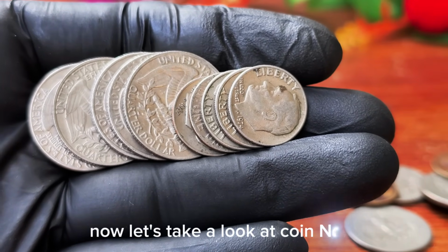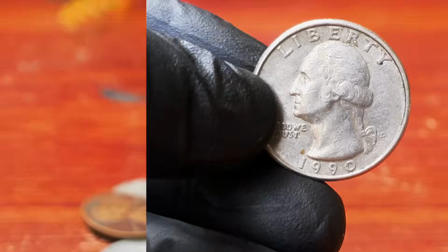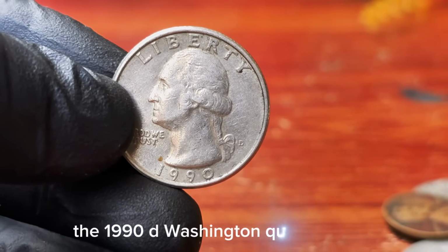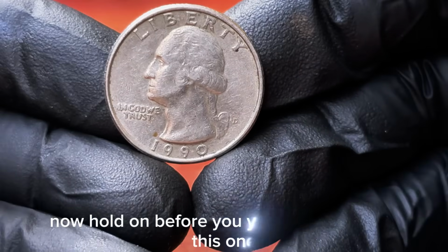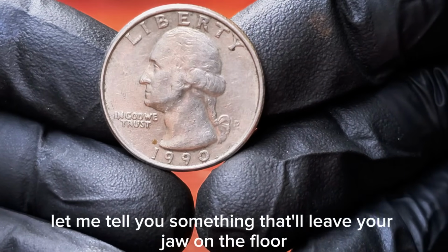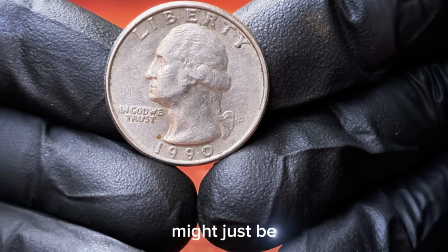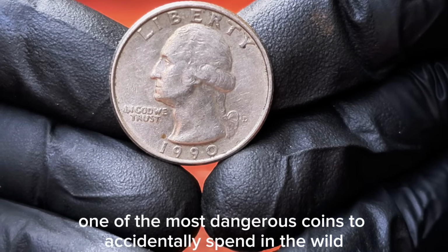Now, let's take a look at coin number 1, and trust me, this first one will blow your mind. First up, a coin that most people wouldn't even glance at twice, the 1990D Washington quarter. Now hold on, before you yawn and flip past this one, let me tell you something that'll leave your jaw on the floor. This seemingly ordinary quarter, minted in Denver in 1990, might just be one of the most dangerous coins to accidentally spend in the wild.